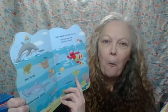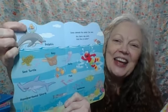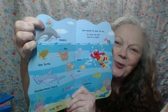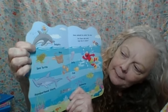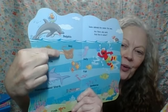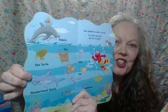Some animals live under the water in the sea. Are there any pets here that live in water? Oh, I see a few. Let's see. Oh, look, there's Dorothy in the fish bowl. Dorothy doesn't live in the ocean, does she? How about a dolphin? Ooh, a sea turtle? A stingray? A hammerhead shark?